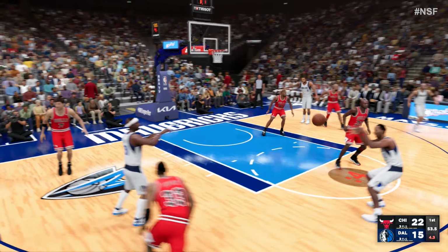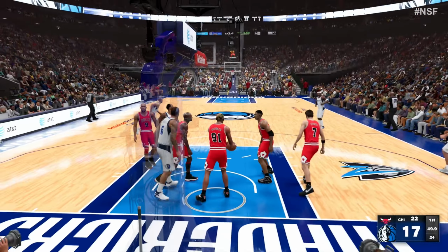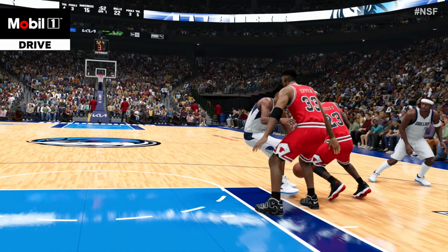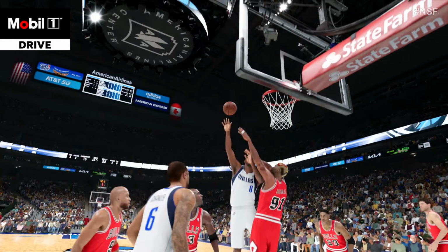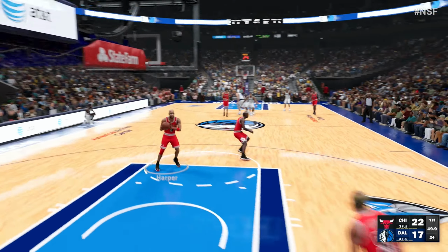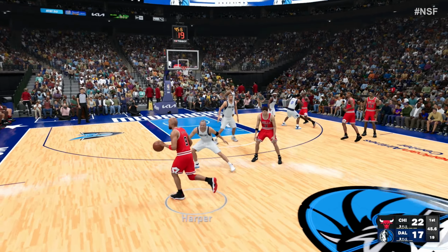Here's Terry. 5 points in the game. Going inside, Marion. And he lays it up and in. Now just a 5-point Bulls lead. Now another view of that incredible Mobile One drive. Yeah, and in close games like this one, BA, you need toughness. Guys who will run to the fight and get after it.